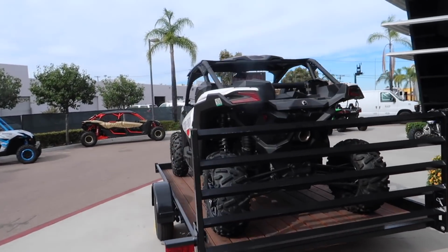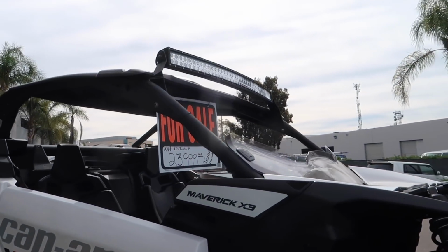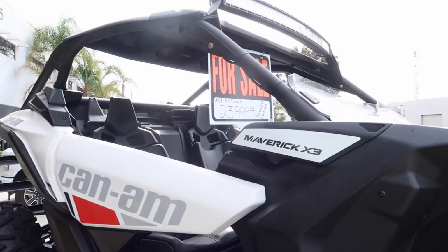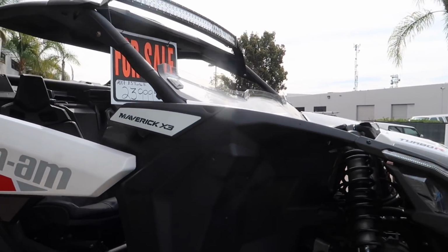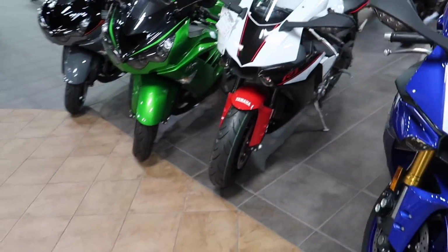These razors are getting so popular. This is $24,000 with the trailer. That's insane. One day I'm gonna have a street bike. When I decide I'm not afraid to die.